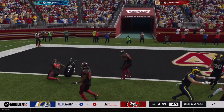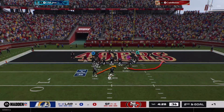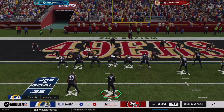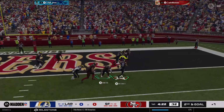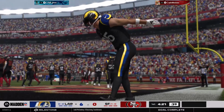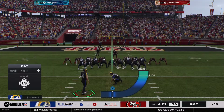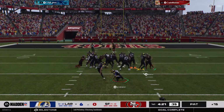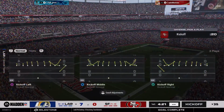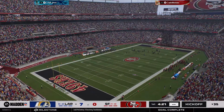Firing quickly here, and that's complete. That'll bring up 2nd and goal after the gain of 5. Here's a quick throw right side. Touchdown! Ladd McConkey with career touchdown number 60. And the Rams get the upper hand as they're on the board first here this afternoon. Extra point right down the middle. And that makes the score 7-0.